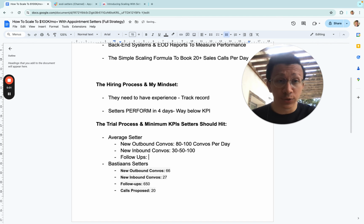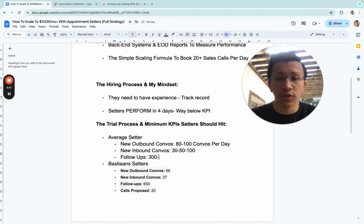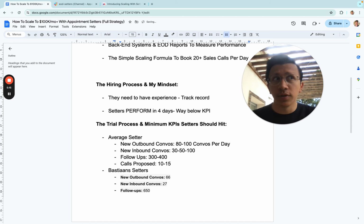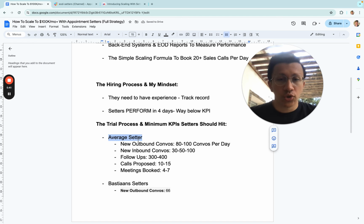Follow-ups. This is past sales calls and or mainly general past conversations you've had with people that haven't booked a call yet, right? So follow-ups, that should be the most dominant one. And then from there, ideally calls proposed. This varies per business, to be honest, because a big part of this is, of course, the skill set of your setter in their conversation. It's also going to be your brand, and those two things dominantly, right? And then with this, it should be like a 40% calls proposed to meeting set ratio. So if you take 40% of 10 and 15, that's about 4 to 7 or 8, something like that, right? So this is what the average setter should hit.